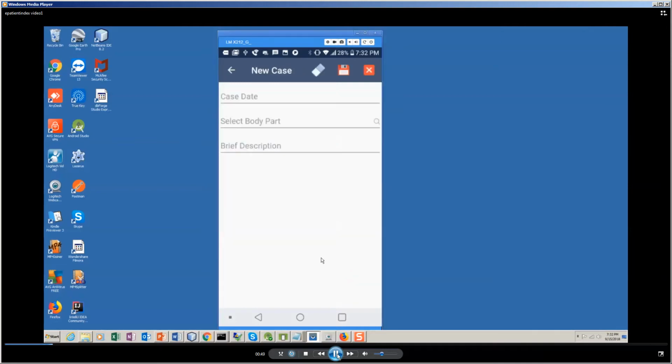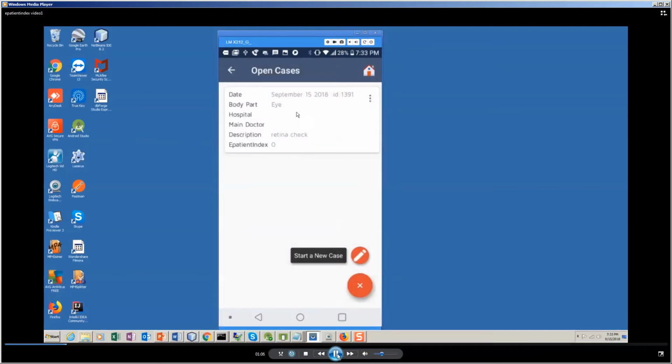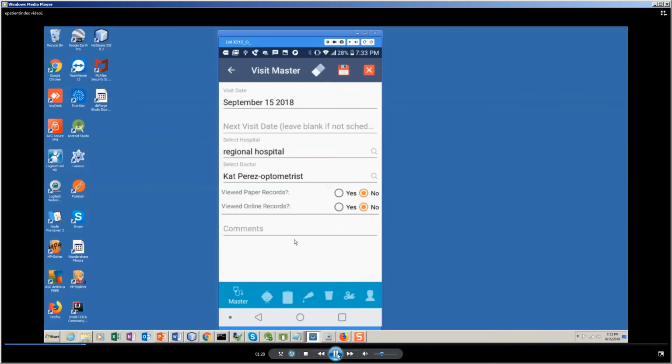We organize the information in the patient index by cases, by organ. You open a case, you select the organ, and you put the description for the case that you're opening. We're organizing your information, not dumping it; we're organizing it into an open case. You see no main doctor because you haven't seen any doctor yet. And then you go for the doctor visit with the optometrist and you register that visit in e-patient index.